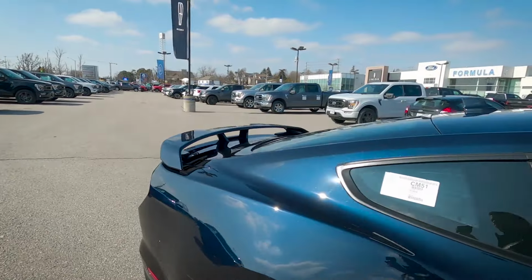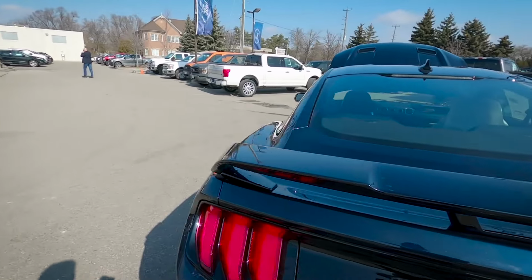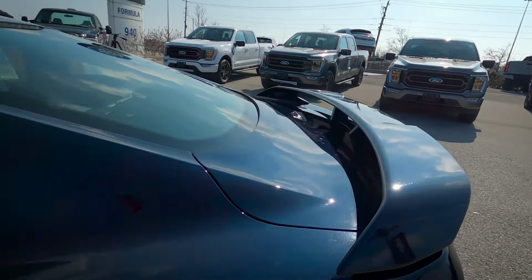Now on top of that, we do have a performance rear wing. You can see nice look to it there. That's going to be standard in the fastback. When you go for the convertible, the rear wing is deleted inside of the Performance Pack.